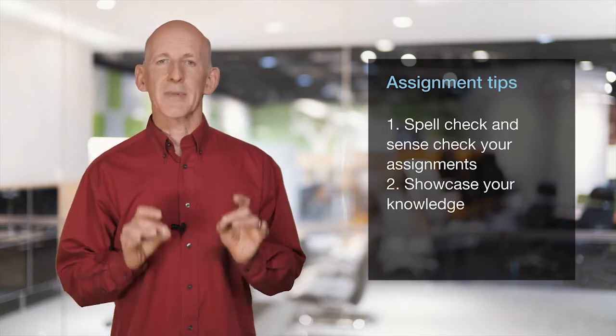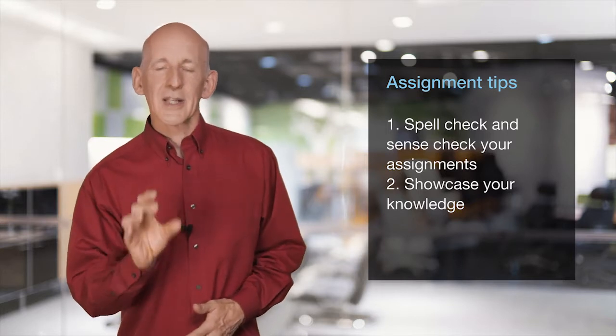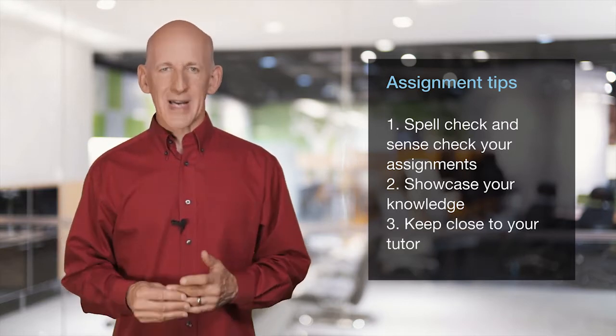Secondly, take every opportunity to showcase your knowledge and understanding of the core concepts, models, and theories in the unit, and demonstrate your ability to apply them. And thirdly, keep close to your tutor for support and guidance.